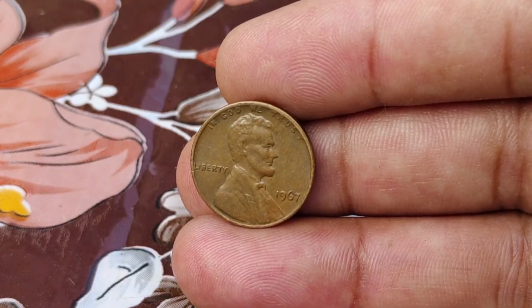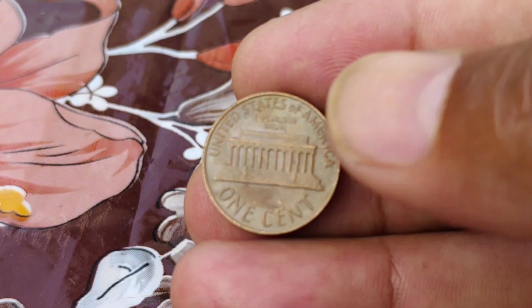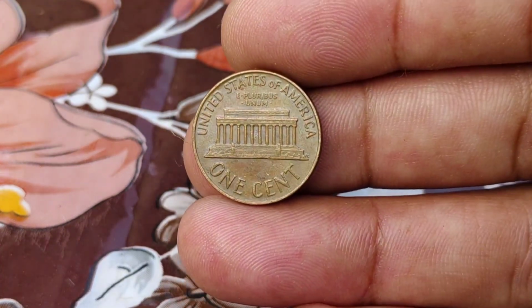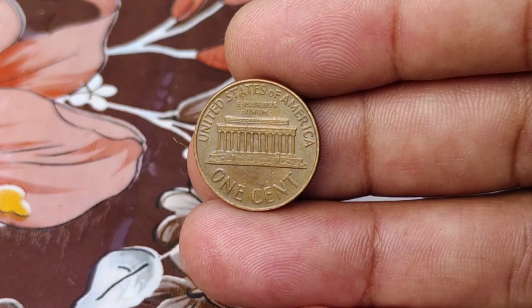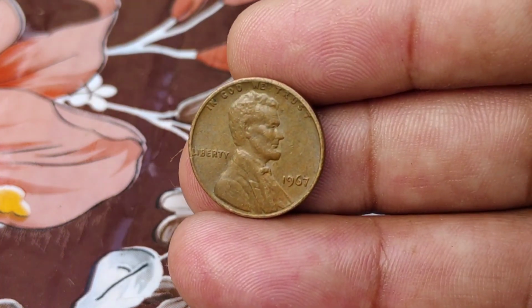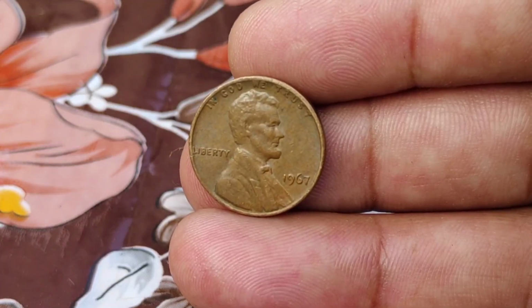If you've got a 1967 Lincoln Memorial penny in very fine condition, you might wonder whether to keep it or sell it. My advice? If the coin holds sentimental value or is part of a larger collection, hang on to it. That wraps up our deep dive into the 1967 Lincoln Memorial penny. It may make you rich overnight. It's a fascinating piece of American history that every coin collector should appreciate.